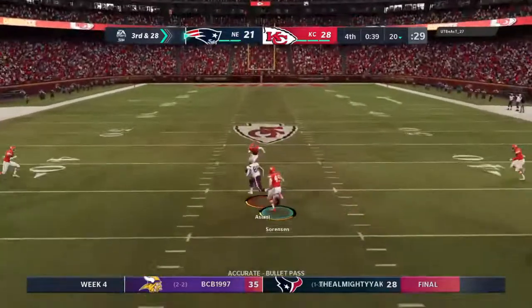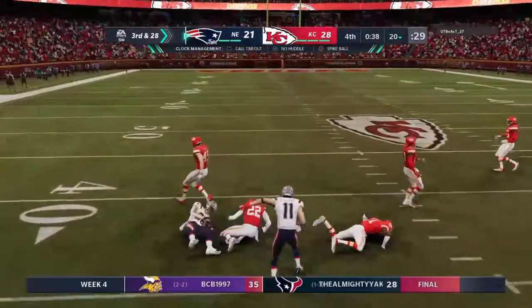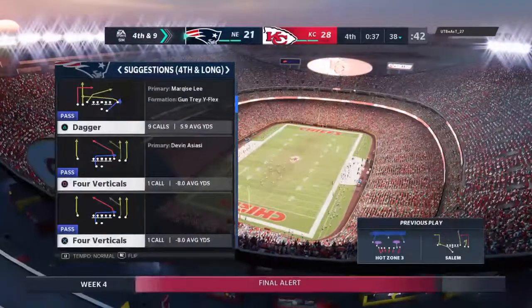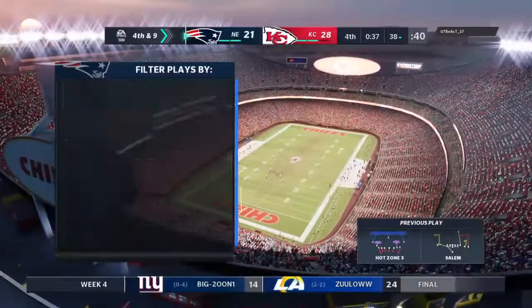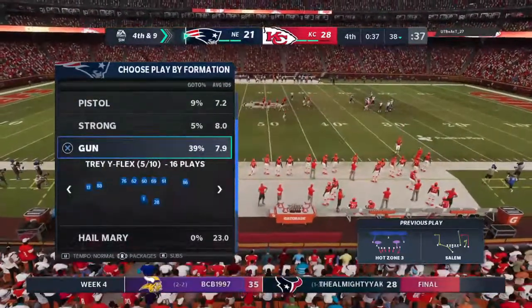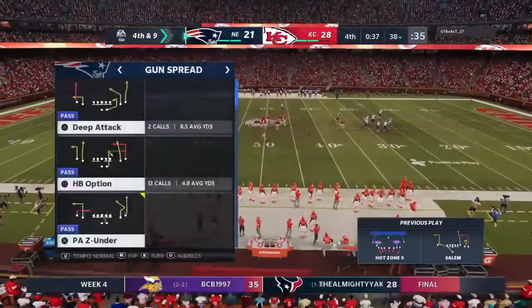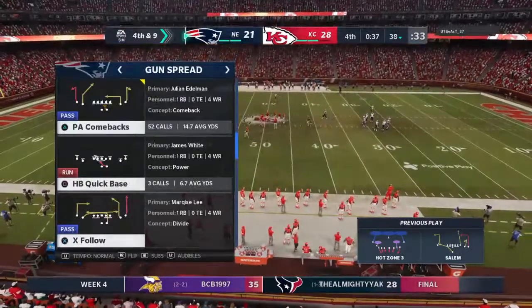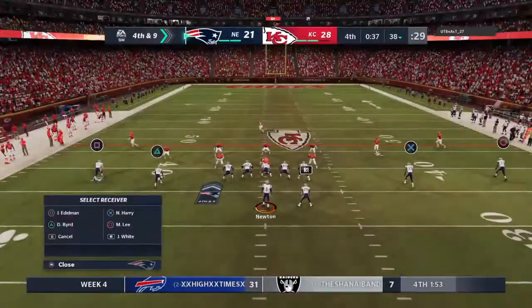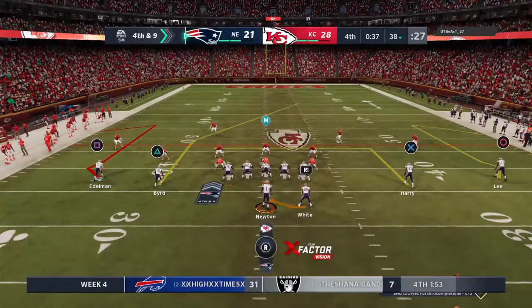Now Newton, and that's complete to the tight end, Devin Asiasi. The Chiefs will use the first of their timeouts. It's just their first. They've got 2 more to use here in the final stages. But it brings up 4th down. Down 7, and they've got to go for it here on 4th down.